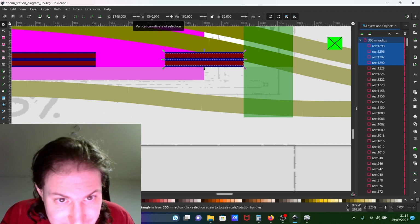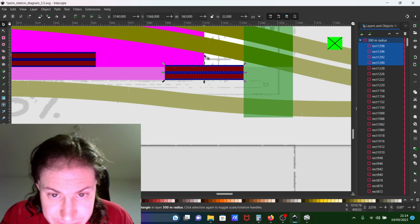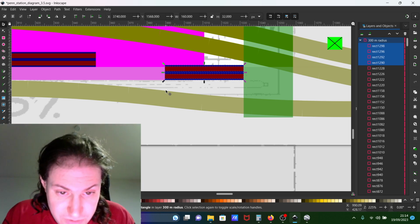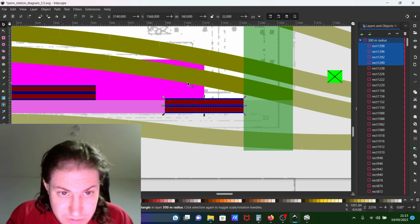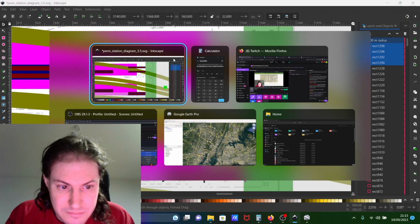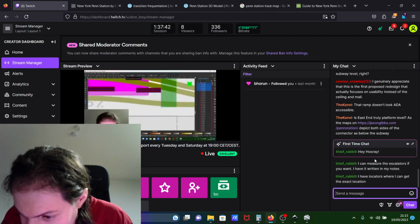wait, this actually has enough space. Am I insane or something? Right? Because the platform ends here, so I don't care about past this. Here you have more than 2 meters. Yeah, that's fine. I'm being overly paranoid. Yeah, 1568. That's fine. Maybe not the most optimized thing, but the most.